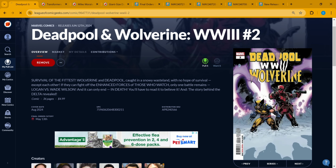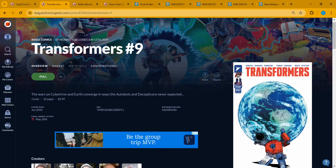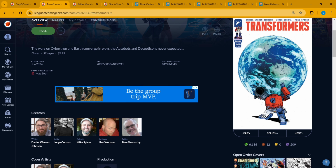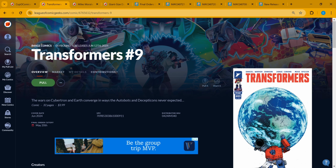Now we're going to get into the Spotlight books. First off, Transformers number 9. Just a cool homage to Atlas, right? Optimus Prime holding the world on his shoulders. So that's a pretty cool comic. That's the cover I'm spotlighting. There are a couple of other covers coming out this week. Feel free to check them out.